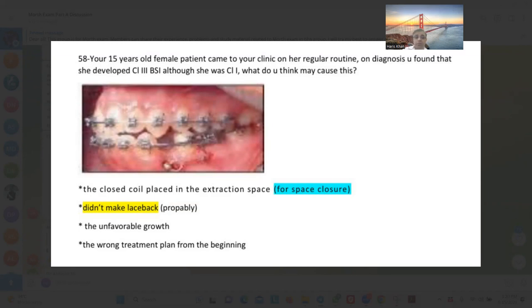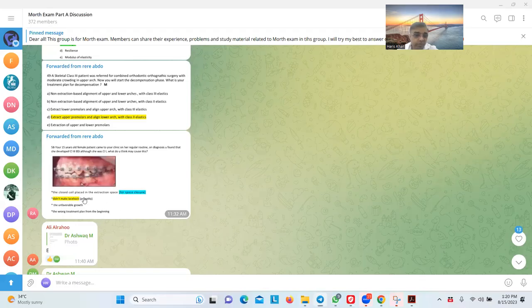It's a systematic review. And the coil spring placed in the extraction space. Yes, but I don't know whether it was passive or active. For space closure, so the coil spring for space closure, so that it is not pronounced. So unfavorable growth. Because for the lacebacks, we have a systematic review for this. They do not affect.